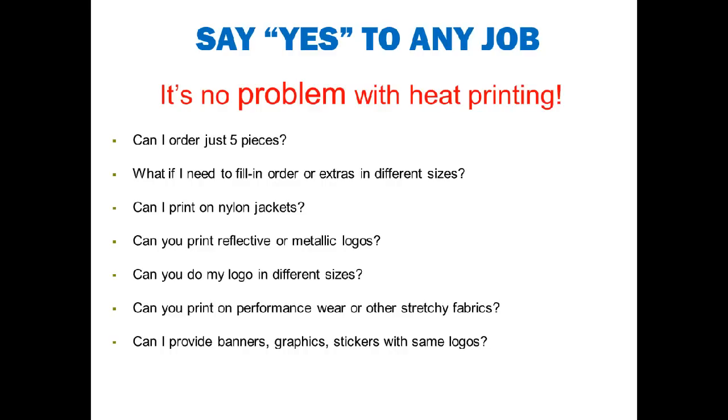Can I print on nylon jackets? You most certainly can. It's very easy to apply. It comes on a Mylar carrier, so it adheres while you heat press it down. Most screen printer embroiderers don't really care to do nylon jackets, and we saw in the promotional product data, jackets sell a lot. They're worn over and over and over again.